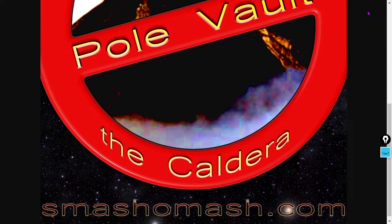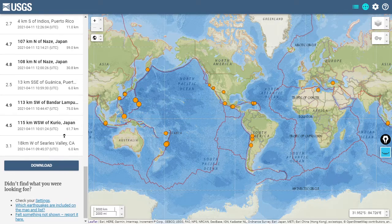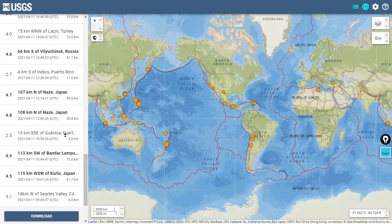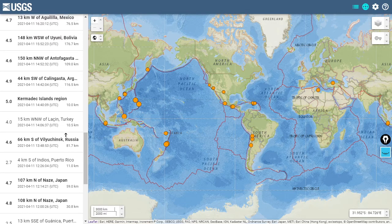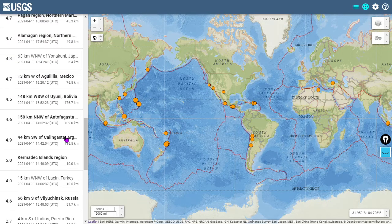Seriously though, smAshomash.com. Here are the earthquakes of the past 24 hours. No major quakes over the past 24 hours, and we're going to scroll up the list here. There was a 5.0 in the Kermadec Islands region, north-northeast of New Zealand, in the Kermadec Trench.